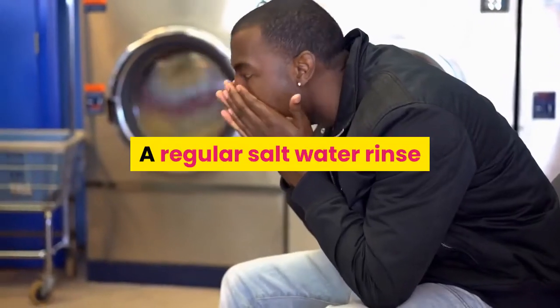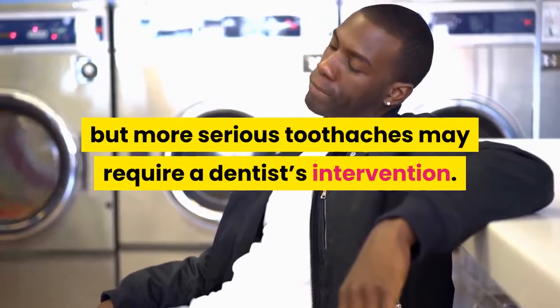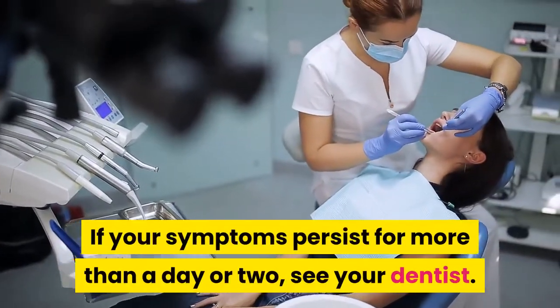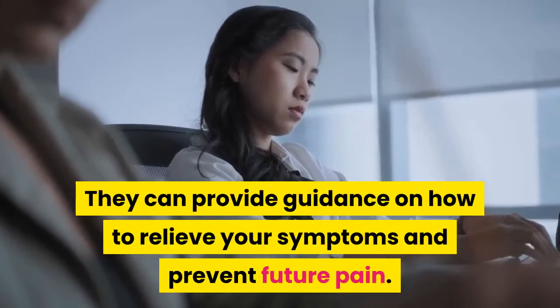A regular salt water rinse and cold compress application can typically remedy minor irritation, but more serious toothaches may require a dentist's intervention. If your symptoms persist for more than a day or two, see your dentist. They can provide guidance on how to relieve your symptoms and prevent future pain.